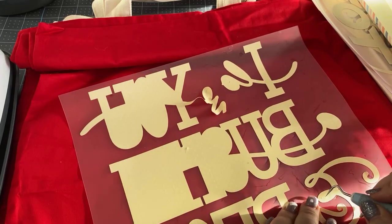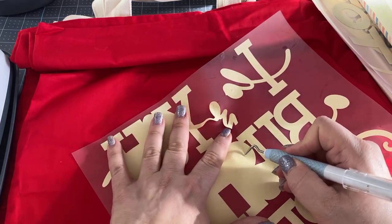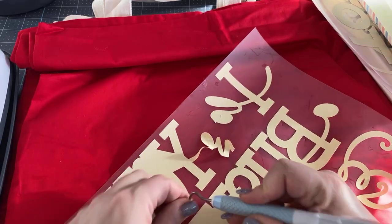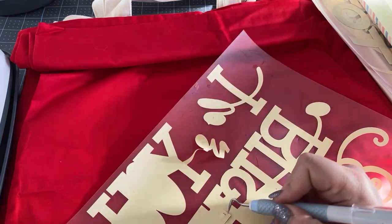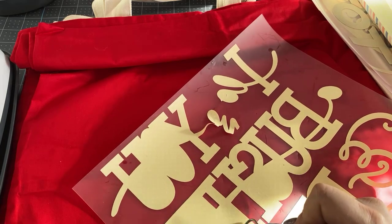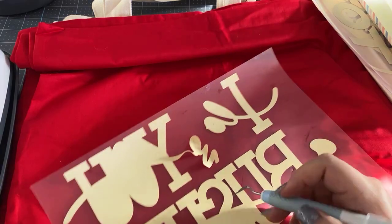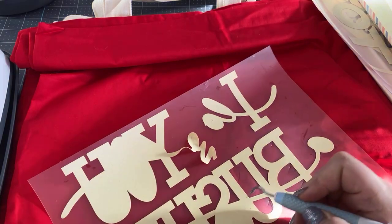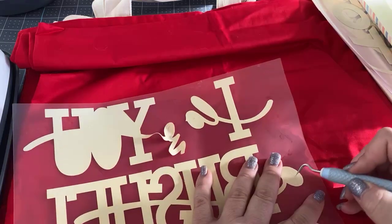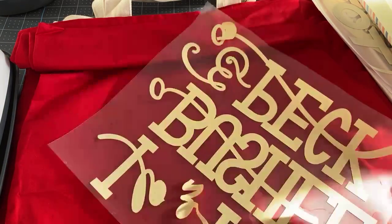Okay. So here is this I love you, a bushel and a peck. I'm almost done weeding it. So let me just go ahead and do this. Now, let me talk about what I'm putting this on. So I figured, hey, I've got these really great market bags, and you know, we're all going back to doing our grocery shopping, at least I am, and I always use my reusable bags. So I have a bunch of them, but I thought, well, it couldn't hurt to have a couple more. So that's what I figured I would do.